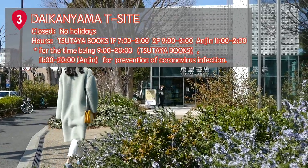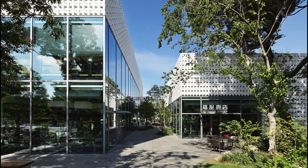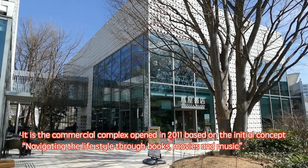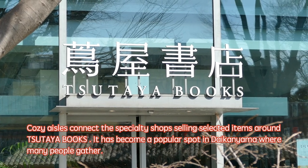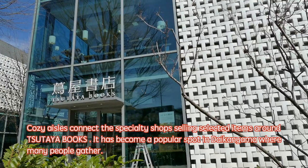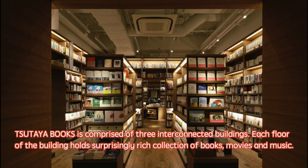Spot 3. Daikanyama Tea Site. It's the commercial complex opened in 2011 based on the initial concept, Navigating the Lifestyle Through Books, movies and music. Cozy aisles connect the specialty shops selling selected items around Tsutaya Books. It has become a popular spot in Daikanyama, where many people gather.